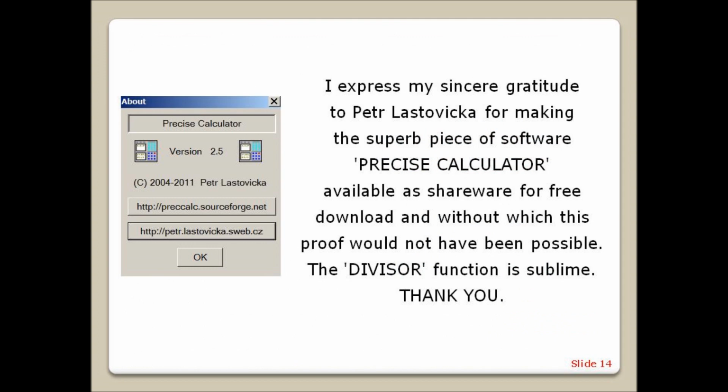Finally, I would like to express my sincere gratitude to Petra Lastovica for making this superb piece of software, Precise Calculator, available as shareware for free download, and without which this proof would not have been possible.